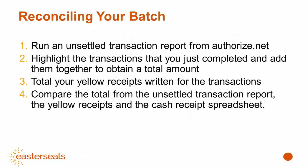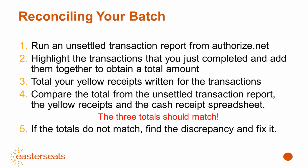Now, you compare the total of your unsettled transaction report, the total of your yellow receipts, and the total of the cash receipt spreadsheet. All three totals should match. This way we know every single deposit, every single credit card transaction has been receipted. So you want to make sure all three totals are the same number. If the totals do not match, please find the discrepancy and fix it, because all three need to match. It's important for all three to match.